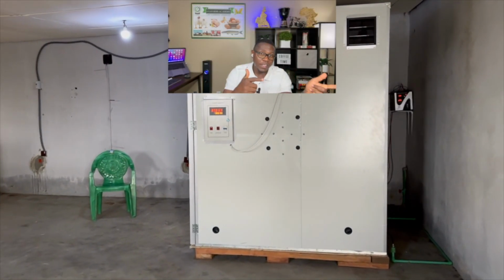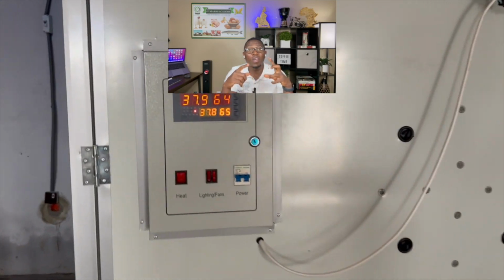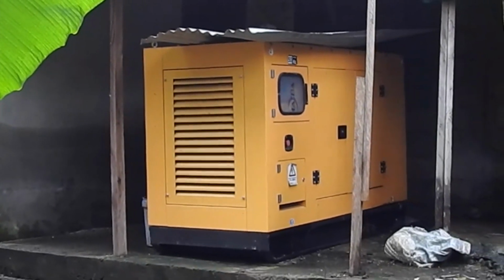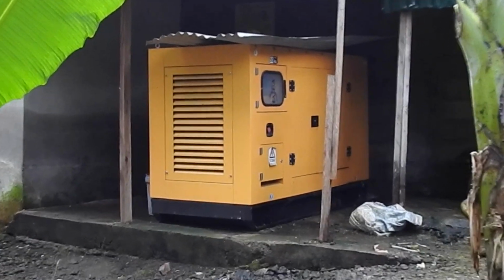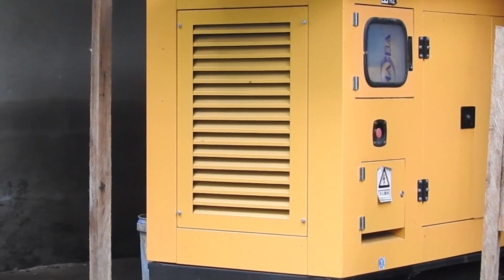This incubator will cost you at least $12,000 in the local market in Cameroon, but we bought it for $3,000, including shipping from China. This generator will cost you at least $20,000 in the local market in Cameroon, but we bought it from China, including shipping, for $5,000. So how did we do it?